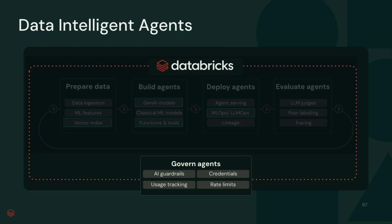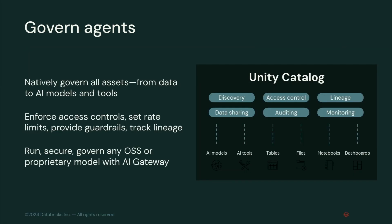With this deep level of governance, Unity Catalog gives you the ability not just to govern your data and not just to govern your models, but to govern the tools, to govern the MCP servers, to govern the embeddings, to govern all of the components that are necessary to build high quality AI systems.